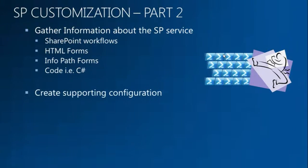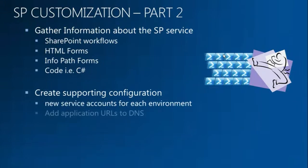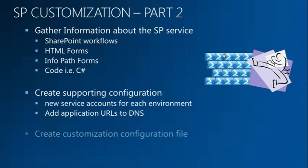After you have all that information, you will need to go into your Active Directory and create a service account for each environment and create the URL for the web applications. If you have Orchestrator, you can use Orchestrator to use some runbooks to actually do that for you, and that works normally quite well.